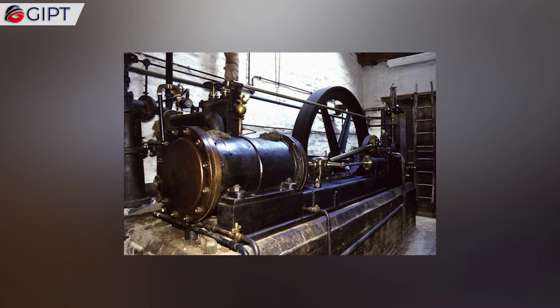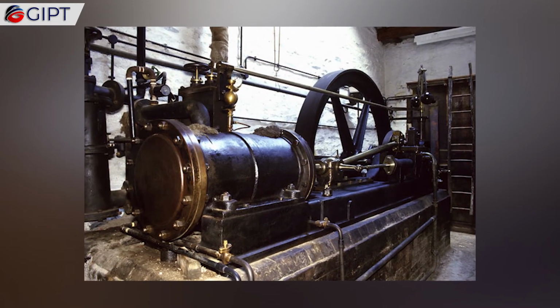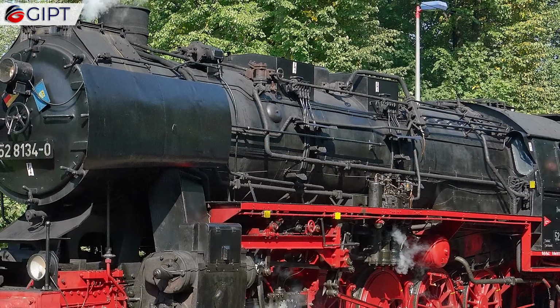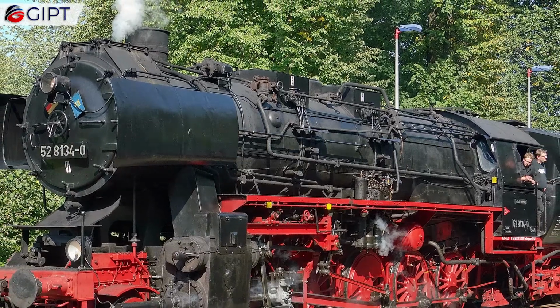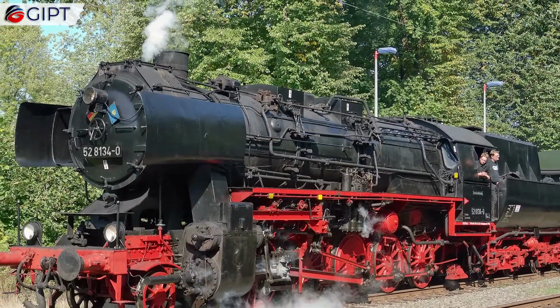The first practical use of external combustion dates back to 1698, when Thomas Savery developed a steam-powered water pump. Steam engines were then perfected in the late 1700s by James Watt, and went on to fuel one of the most momentous technological leaps in human history during the Industrial Revolution.